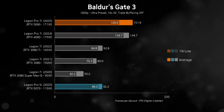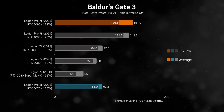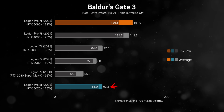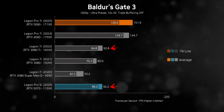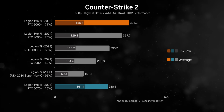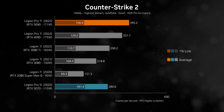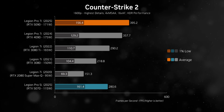Unfortunately, the benefits of going to the 5090 aren't that much, except those 1% lows do get a pretty good boost. Baldur's Gate shows pretty much the same thing, though with an even smaller advantage for the Pro 7i Gen 10. Although that Legion Pro 5i's performance falls right in line with the Legion 7i with an RTX 3080 Ti. We also end up seeing a lot better performance for both laptops over their predecessors in processor-intensive titles, where the GPU sort of takes a bit of a backseat to the CPU.